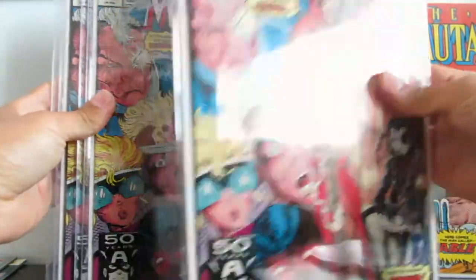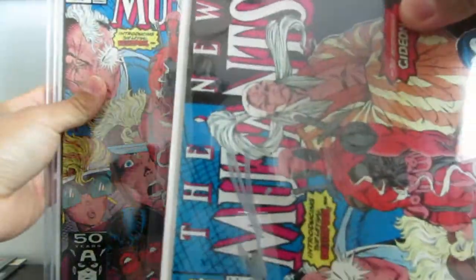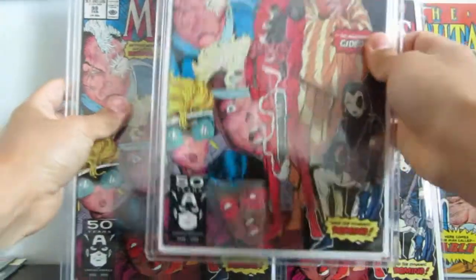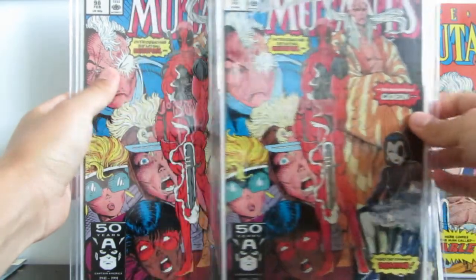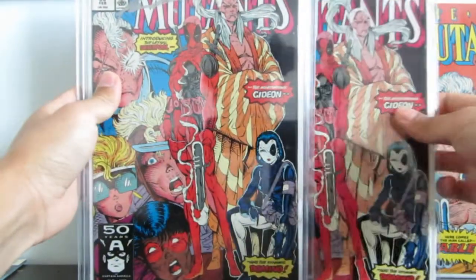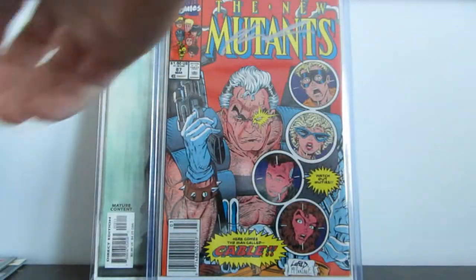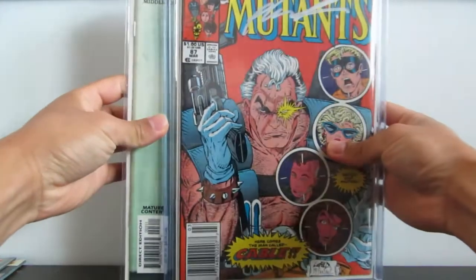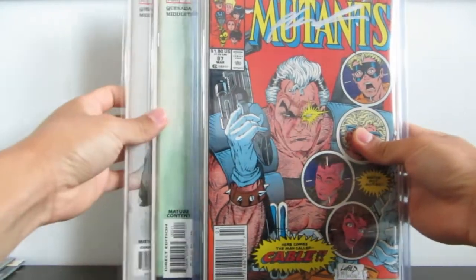I also have these. This one's also signed by Liefeld. Let me see what I paid. I think this was $20 back in the day, in 2009. But I paid practically the same for everything you see here, under $20 at the highest for these, especially.